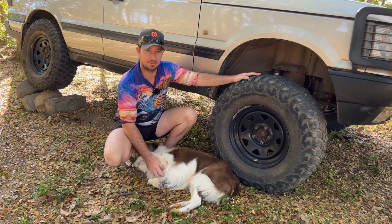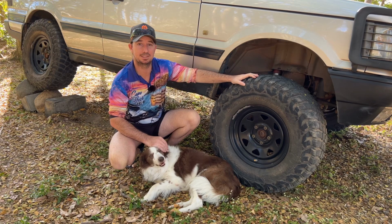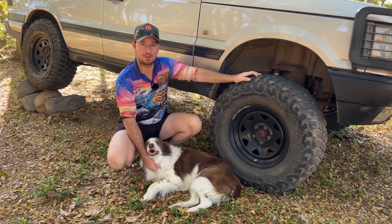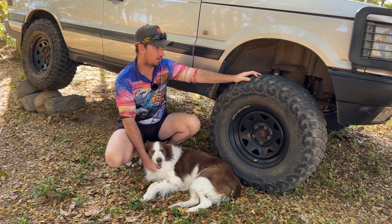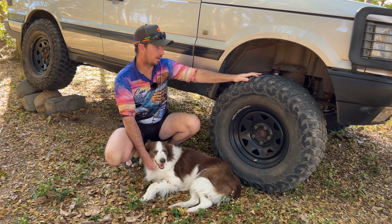Alright, so these are my KM3s. I've got them in the size of 285/75/16, so that's a 33 inch in the old money. Everyone loves a good 33 inch tyre, and I tell you what, I've had a good time with these things over about the 5 years that I've had them installed now. They've been a very good tyre.